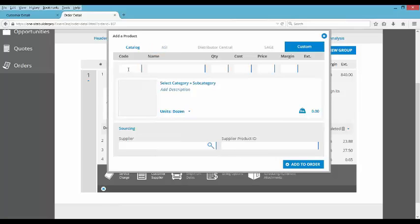And when I do that, in this case, it'll bring back ASI's ESP code for it, so if I need to go back and look at it, I can get that if I can find it on ESP again. It'll bring back the name of the product. You can just enter the quantity of the product. It'll bring back the cost of the product, and it'll bring back the recommended selling price of the product. Obviously, you have the ability to adjust any of this. If you say, I need to make sure I get a 40% margin, it'll automatically adjust the pricing accordingly.